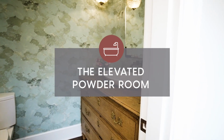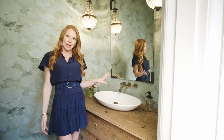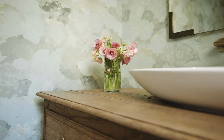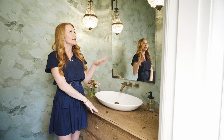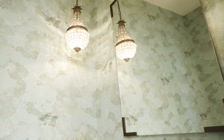Powder rooms can be such a wonderful place to take some risk and have a lot of fun. In this one, you can see we did this gorgeous wallpaper, so it's a little bit whimsical and it's really special. In this bathroom, we chose to do a 30-inch wide mirror. It's over a 50-inch vanity, so it's a great proportion, and the height of the mirror allows any guest, no matter how tall or how short, to see themselves.